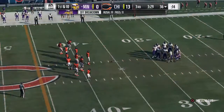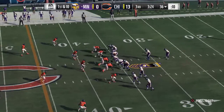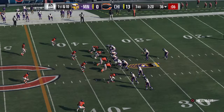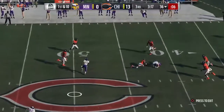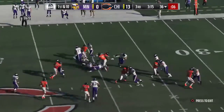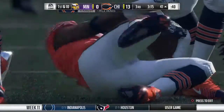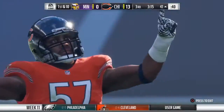First down and 10 now for the offensive group. All right, here we go. 3-19. They'll look to throw. He rifles one that's intercepted. Picked off right around the 43. And they'll start with great field position at the 41-yard line.